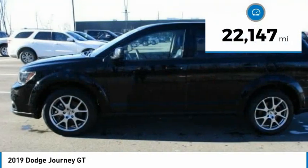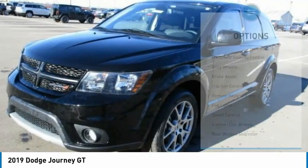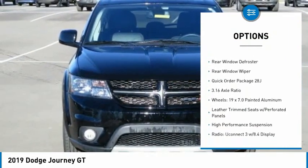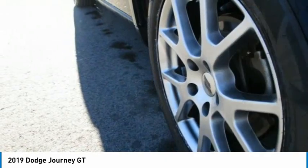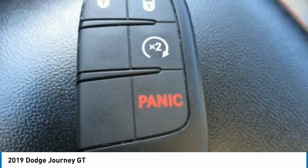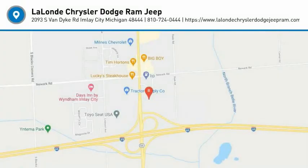This vehicle has less than 25,000 miles. Here are some of this vehicle's great options: electronic stability control, alloy wheels, brake assist, traction control, remote keyless entry, fog lights, speed control, four-wheel disc brakes, rear window defroster, rear window wiper. This isn't just a vehicle, it's an experience. So stop in for a test drive today.